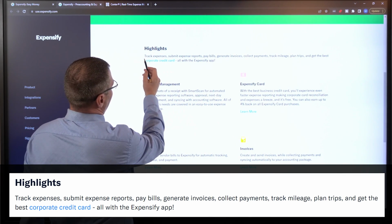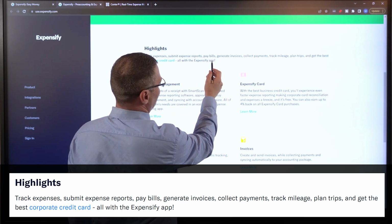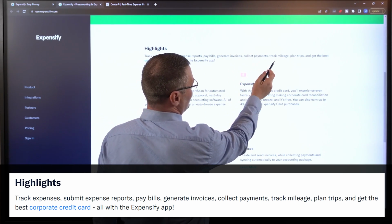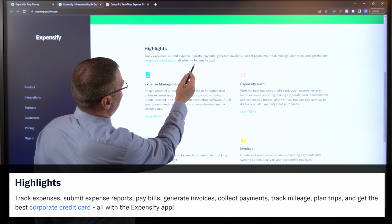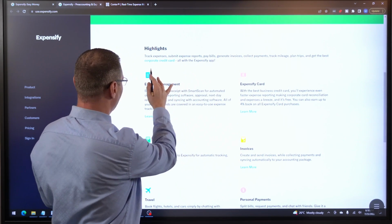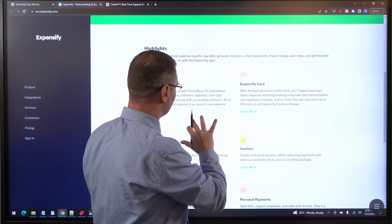So it says highlights here: tracking expense, submit expense reports, pay bills, generate invoices, collect payments, track mileage, plan trips, and get the best corporate credit card with the Expensify app. So again, it's the expense management platform, just like all the other ones. It's just a different one.